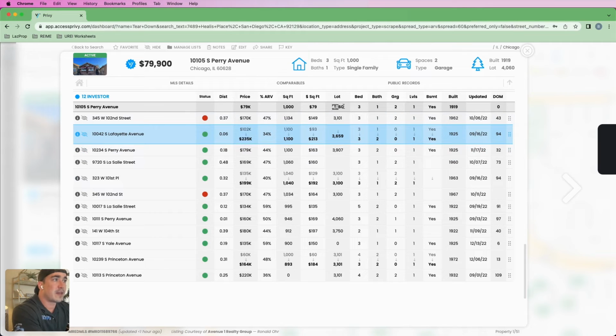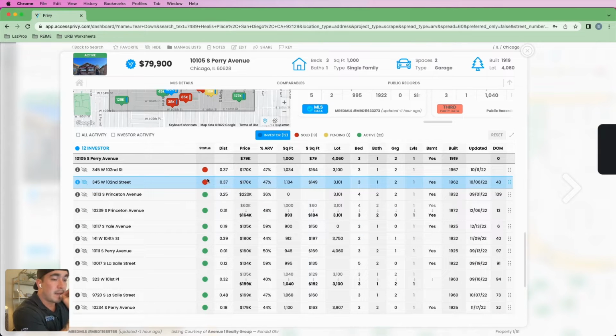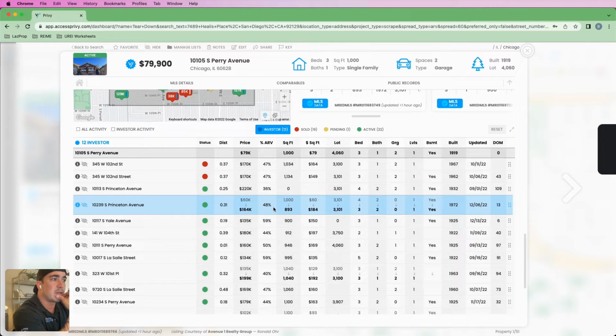See here, our lot size is 4,000. So ours is pretty much the largest one there, with the exception of this one. It's exactly the same. We want to see sold comps. I want to actually take a look. This is all the investor activity, and these are put back on market. Just take a look here.